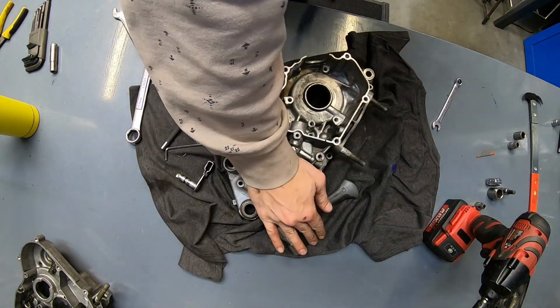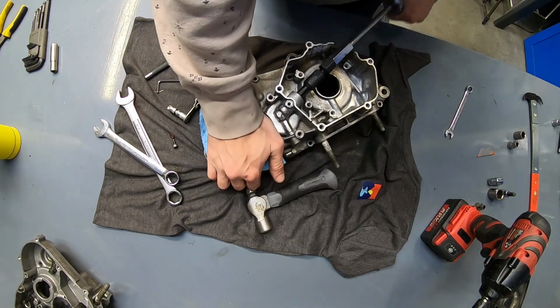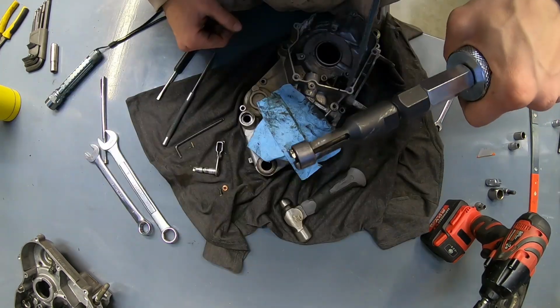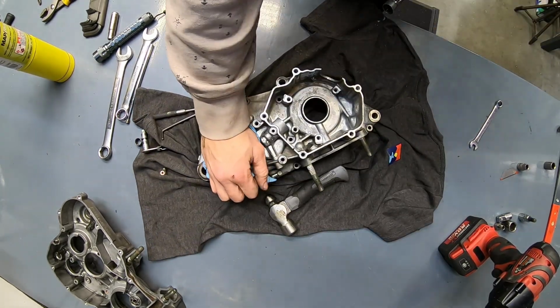Even using heat, the race of the bearing started collapsing on itself, and I thought it might be a lost cause until I blasted it with the torch one more time and finally got it out. The second one was still a little bit of a struggle, but nowhere near the difficulty of the first. This one only took me a few minutes.